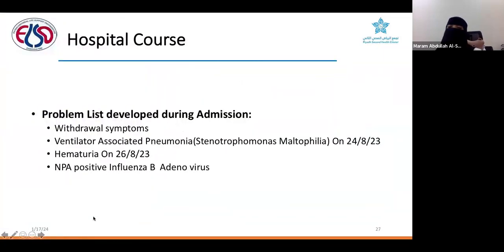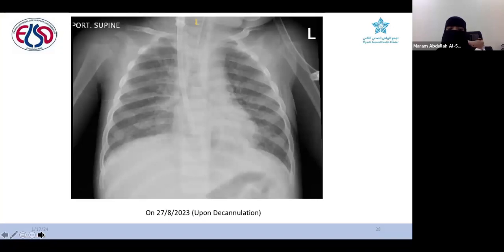So these are the other problems that the patient had during her admission to the ICU. She had withdrawal symptoms, which were managed later on by medication. VAP, as we mentioned, and hematuria, which was resolved, as well as the viruses that were isolated from the respiratory panel, which are influenza B as well as adenovirus. This is the chest X-ray of the patient on the day of decannulation. We can see that there is better aeration and improved infiltration.